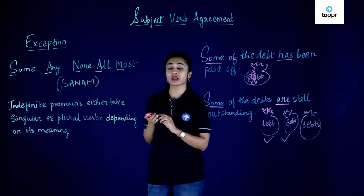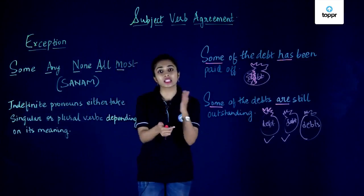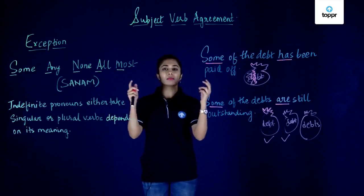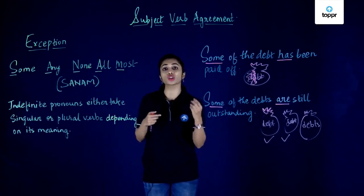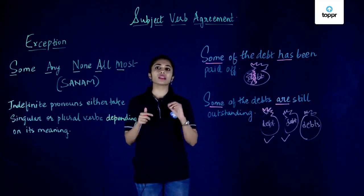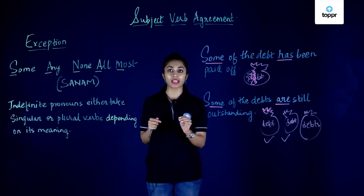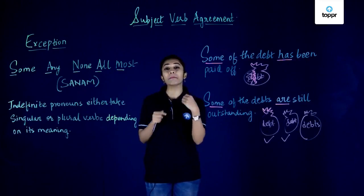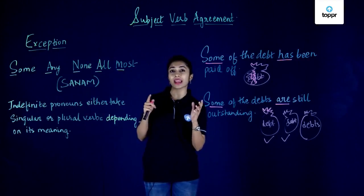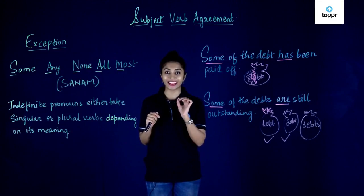So just to summarize this quickly, these pronouns take the singular verb or the plural verb depending on their meaning. So once you all understand the meaning of the sentence, I would recommend you all to use the verbs accordingly, either the singular form or the plural form. Now the next thing that we're going to learn about are some of the problems that we face while studying or while implementing subject-verb agreement rules. These are problems because they make subject-verb agreement a little tricky and difficult. Let's go ahead and take a look at these problems.